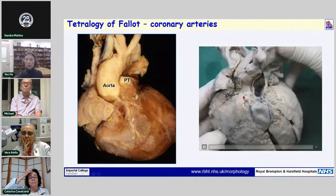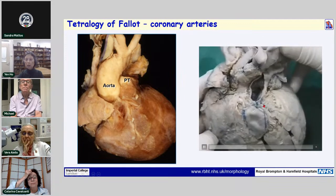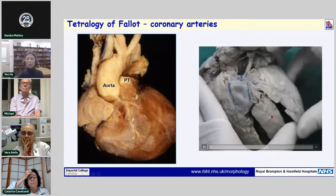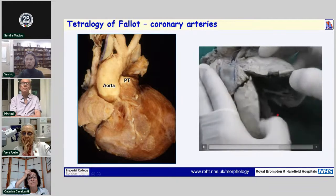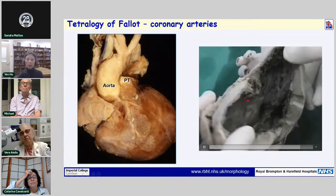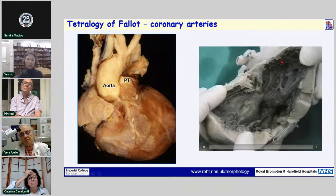So here we are, the right coronary coming out. This is the anomalous artery crossing the outflow tract. There's a little suture there. And opening up the left ventricle. I'm sorry, it's a bit dark. And we can see how the anterior wall of that left ventricle had been affected. So it's much thinner now compared to its posterior inferior wall.